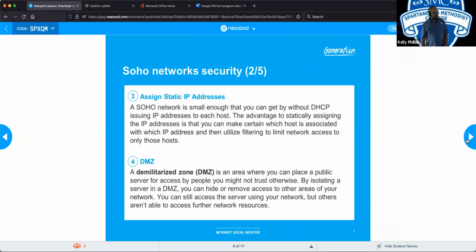Assigning static IPs. This only works, again, like MAC filtering, on small networks. So you can get by without utilizing your DHCP to issue IP addresses, because this will put an unnecessary burden on your IT staff, because you have to keep very careful track of all the IPs, who they're assigned to, when they're assigned, and being able to retract them whenever equipment is being decommissioned or people are leaving the organization.